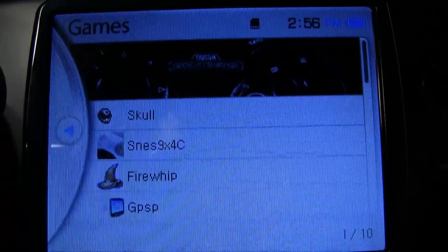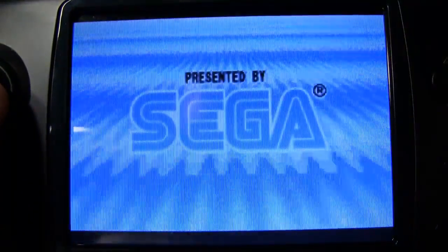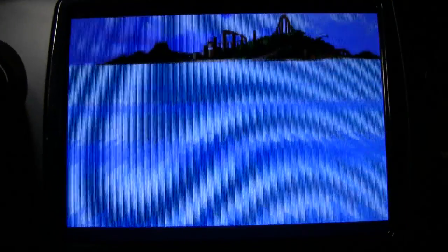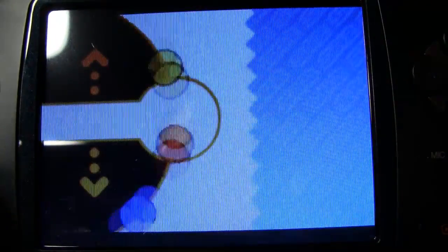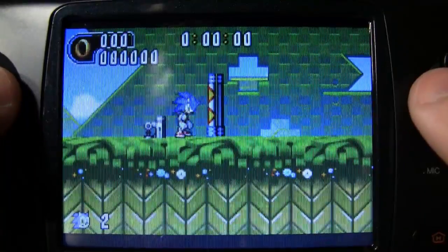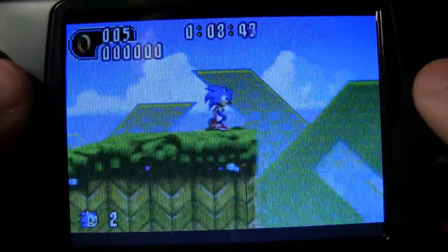Let's exit here. Game Boy emulator. Game Boy Advance to be exact. What game should we try? Sonic Advance 2. As you can hear, the sound is very incorrect. Some sound channels are missing. Some sound channels are just totally non-existent. I think I need to remap the buttons. The announcer guy's voice is missing. The ring noises and the spin dash sound effects are not there because those sound channels are missing.